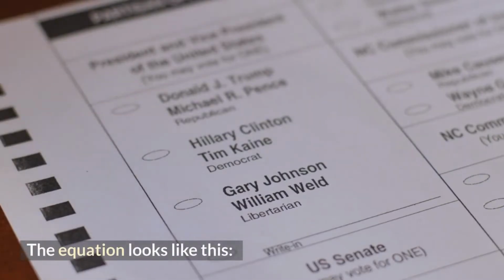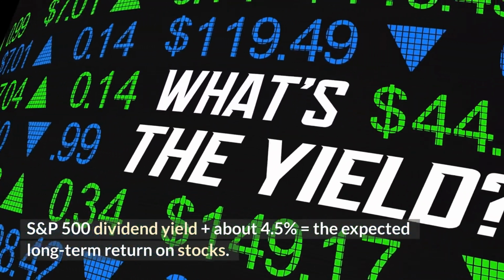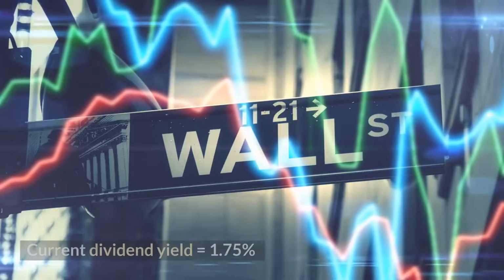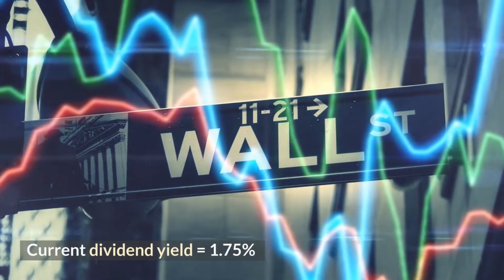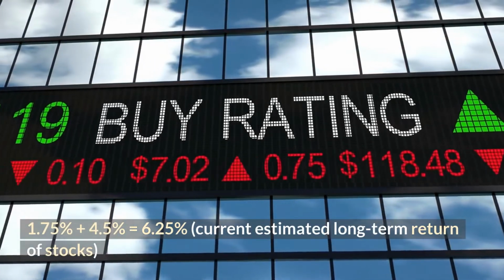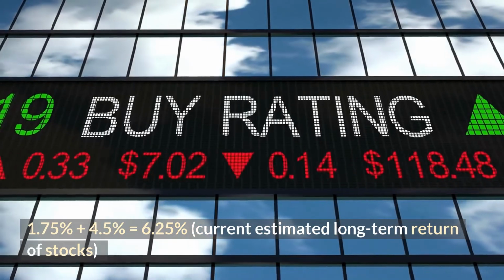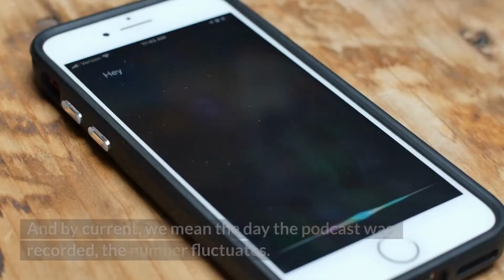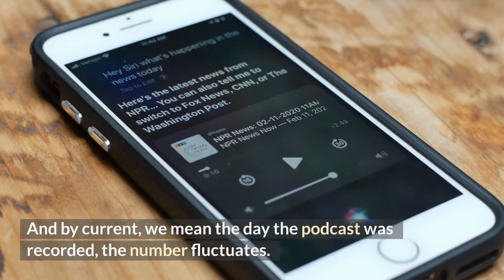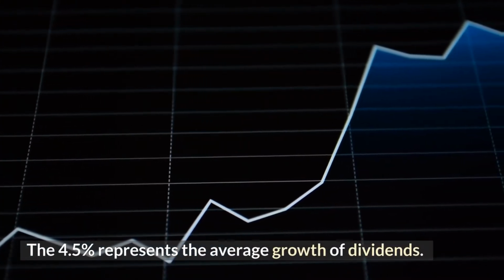The equation looks like this. S&P 500 dividend yield plus about 4.5% equals the expected long-term return on stocks. Current dividend yield equals 1.75%. 1.75% plus 4.5% equals 6.25%, current estimated long-term return of stocks. And by current, we mean the day the podcast was recorded. The number fluctuates. The 4.5% represents the average growth of dividends.